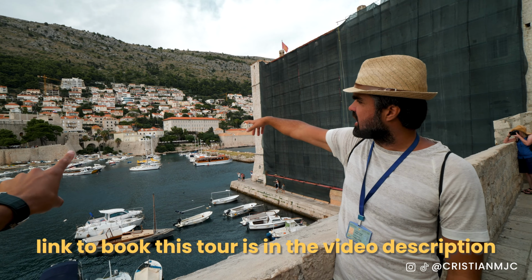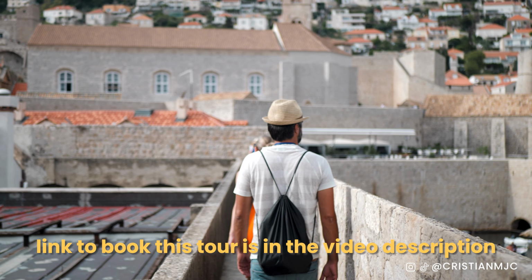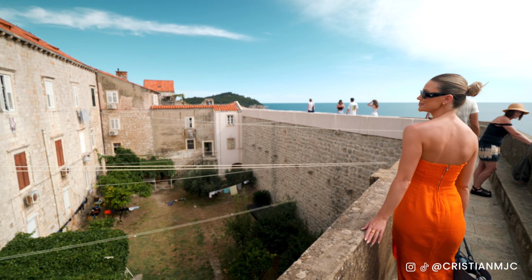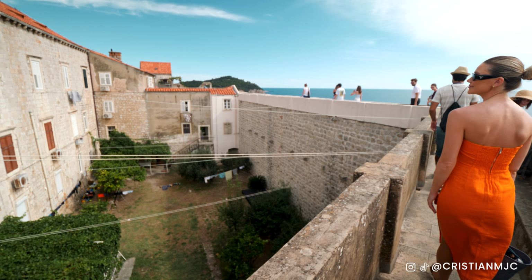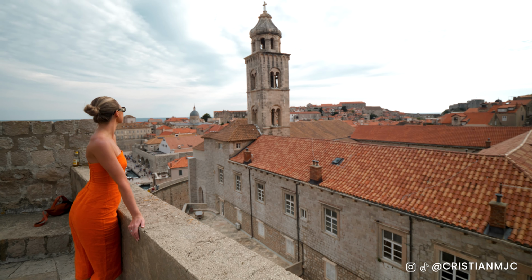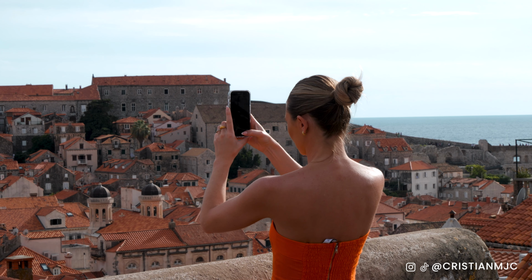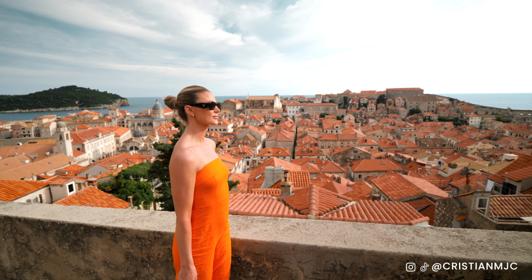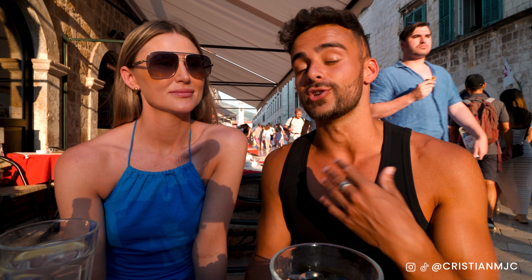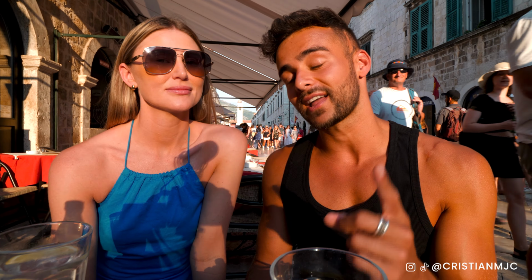We were joined by Ivo, who gave us a walking tour of the city walls, which was amazing. Now, be aware, if you do want to book the walking tour, you do have to buy the Dubrovnik City Pass, which is 35 euros, and it gives you access to the city walls and also many of the museums. If you don't buy the Dubrovnik City Pass and you only pay for the city walls, you will be paying 35 euros and not get the added benefits. So bear that in mind.